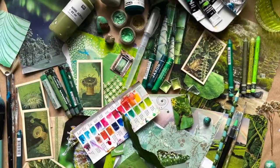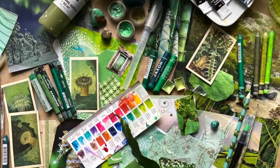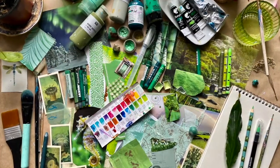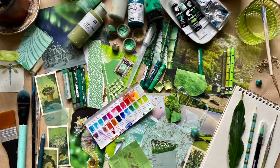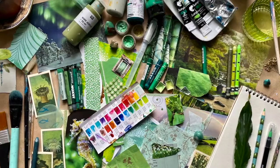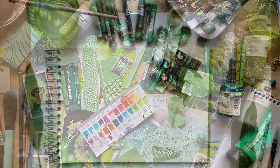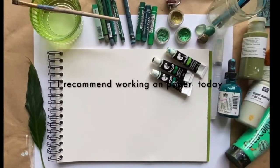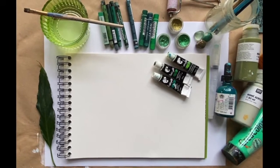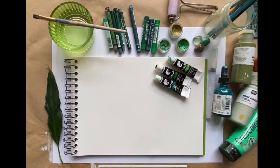So I took all the other colors away so that I have a lot of space, and I grabbed all the green colors that I have in acrylics, in watercolor, crayons, pastels, and I also had any kind of images and papers that had the color green. I also got them on the table. So once you have your color, get your art journal or a piece of paper and your paints, your coloring mediums, and we're going to start with exploring the color.